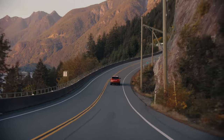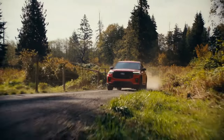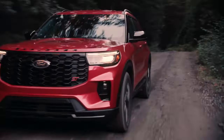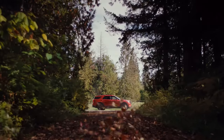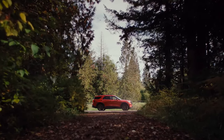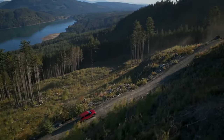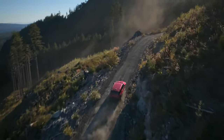Ladies and gentlemen, buckle up and prepare for an adrenaline-fueled ride like no other as we introduce the latest marvel from Ford Performance, the 2025 Explorer ST. Crafted with precision engineering and a passion for performance, the Explorer ST stands as a testament to power, agility, and sheer driving exhilaration. At the heart of this special edition lies a specially tuned 3.0-liter EcoBoost engine, roaring to life with an impressive 400 horsepower and 415 pound-feet of torque.